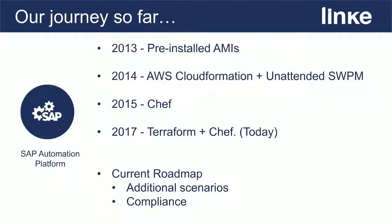From that point, we started implementing AWS CloudFormation scripts and adding SAP software provisioning in unattended mode in order to manage the installation of the SAP systems or software on the different EC2 instances. That came out to be our first version of our SAP Automation Platform, which was functional, but yet we found that it was really, really hard and complex for us to maintain and to expand into a broader complexity of the SAP systems and their architecture.